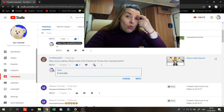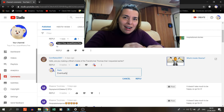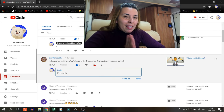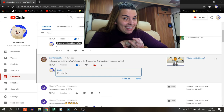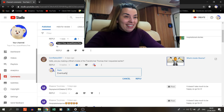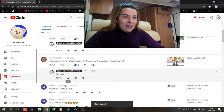I tried to look at Thomas, but it has a lot of small parts, and when I open it, I don't think I will be able to put it back. So I will ruin that toy. But if you want to see it, I will get it and we will see what's inside it together. So eventually, yes.